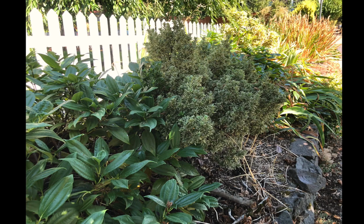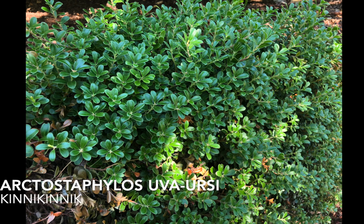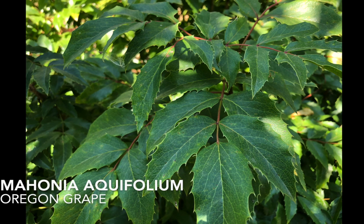It doesn't take too much time. Almost every plant in this yard is evergreen. Like we have this rosemary, for example, which is also culinary, of course. This ground cover's kinnikinnick, it's called. It's a native Pacific Northwest plant, an evergreen ground cover. We also have Pacific Northwest native Oregon grape.